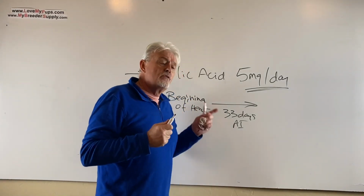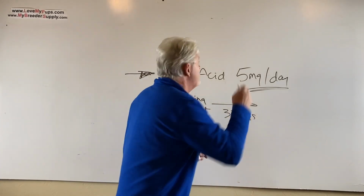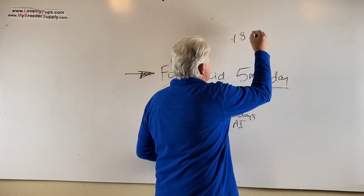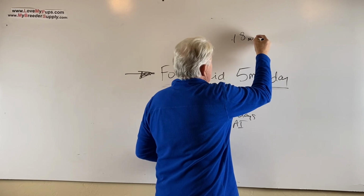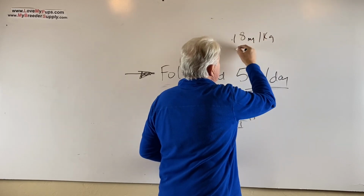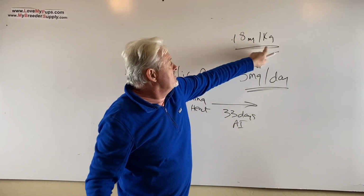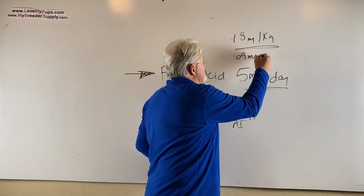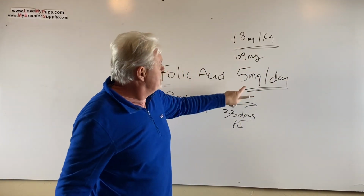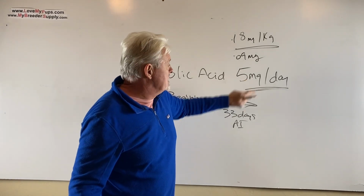And so on this particular report, by the way, you'll find a lot of your foods have folic acid in it at the rate of about 0.18 milligrams per kilogram of food. So that's 2 pounds. So if your dog eats a pound of food, it's getting 0.09 of a milligram, and that's not what we want. We want something that's in the order of 50 times more than that. We want 5 milligrams.